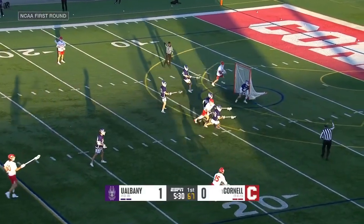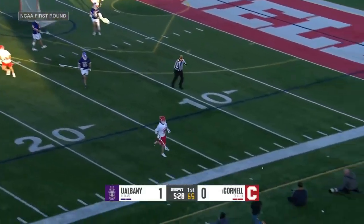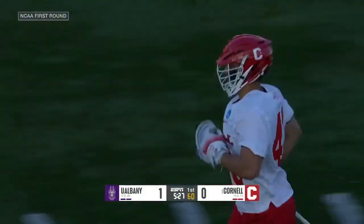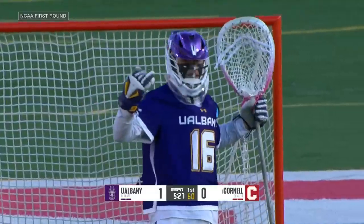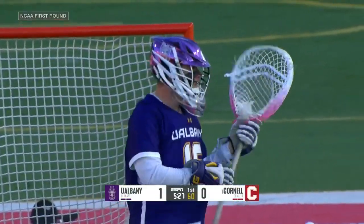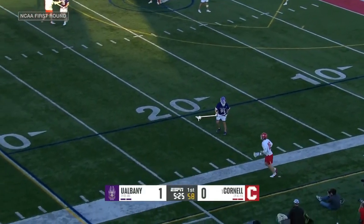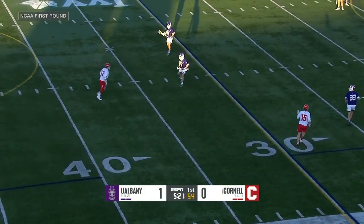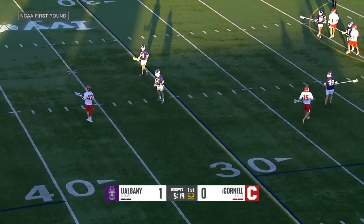Long pole on the doorstep, save made by Brady Smith. That's Jason Singer, the Ivy League Defender of the Year, trying to get in to the offense there. And Brady Smith with 3 early saves for UAlbany. Been critical to this strong start for the Great Danes.